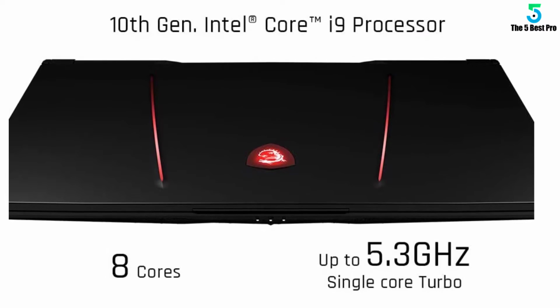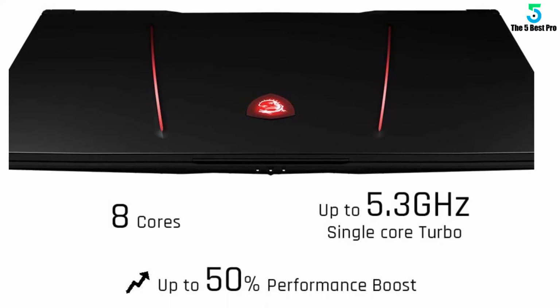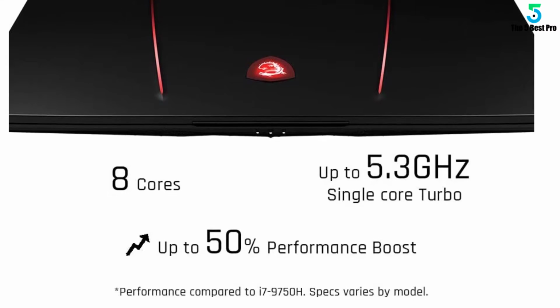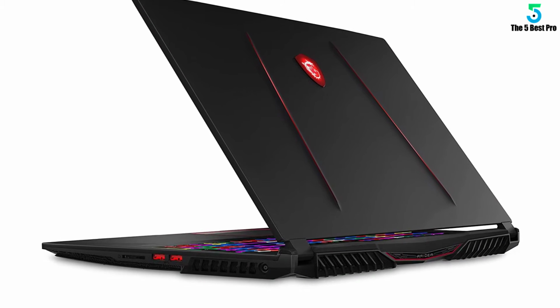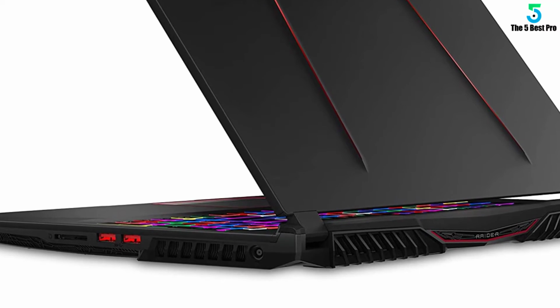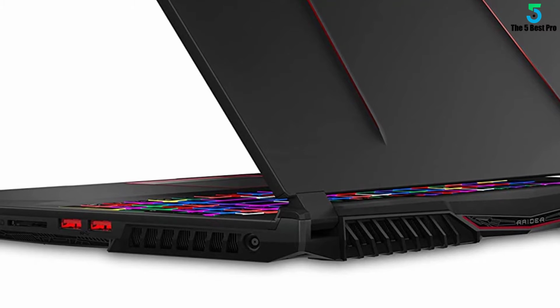Along with its RTX 2080 Super GPU, it comes with a new Intel Core i7-10750H processor, 32GB of DDR4 memory, and a 1TB NVMe SSD. For the GE75 screen, it comes with a 17.3-inch 1080p IPS display that has a whopping 300Hz refresh rate.